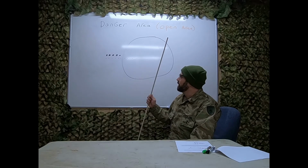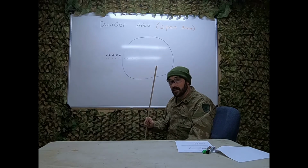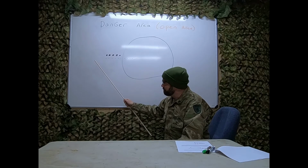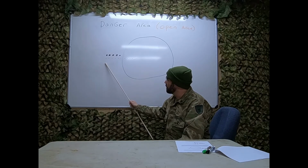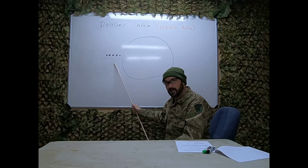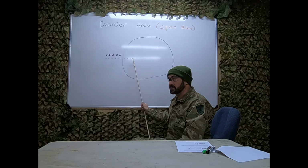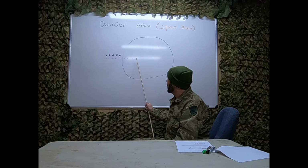Okay, let's take this from another scenario. We go back here. Again, you're following the track line. Your 5-man team is moving tactically, quietly, stealthily to the woods. You come up to this field. The track line goes into this field.